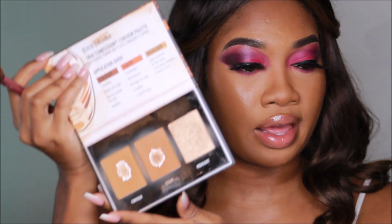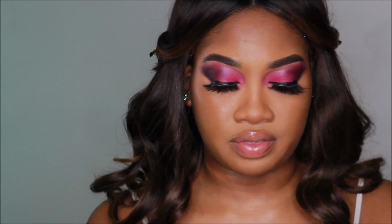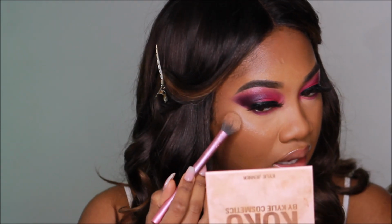Now I'm going to put on some highlighter. I'm just going to take this highlighter out of the Black Radiance palette. I'm just going to highlight my cheeks very slightly with this.